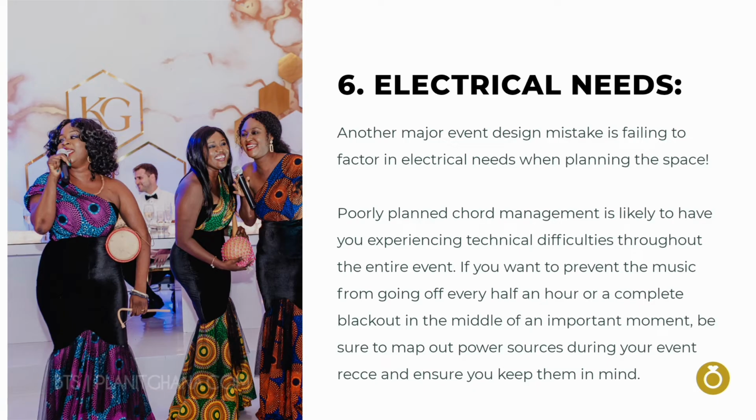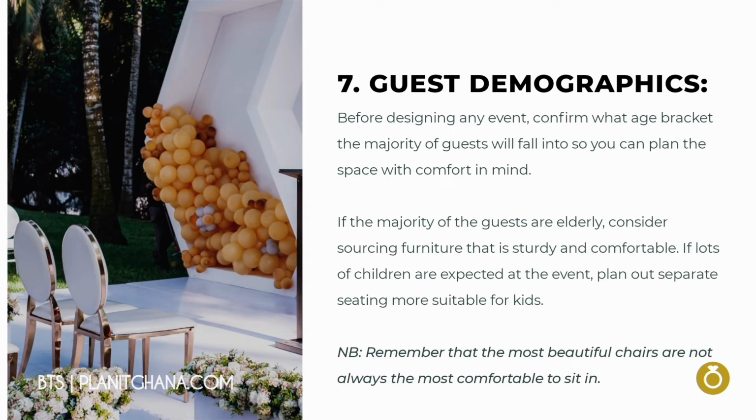The 6th mistake I see is failing to factor in electrical needs when planning a space. Poorly planned cord management is likely to have you experiencing technical difficulties throughout your entire event. If you want to prevent the music from going off every half an hour or a complete blackout in the middle of an important moment, be sure to map out power sources during your event recce and ensure you keep them in mind. Number 7 is guest demographics.